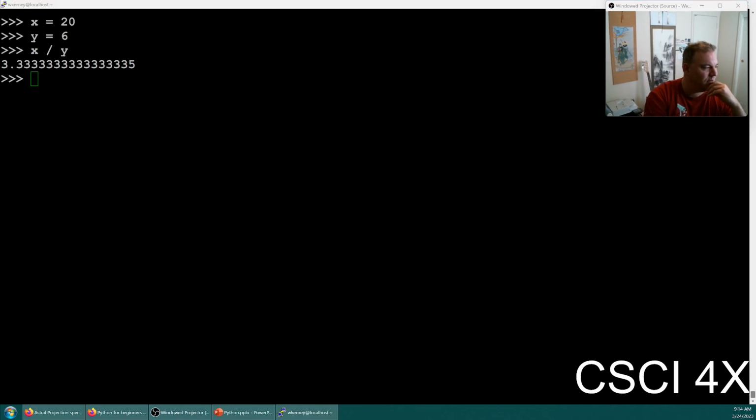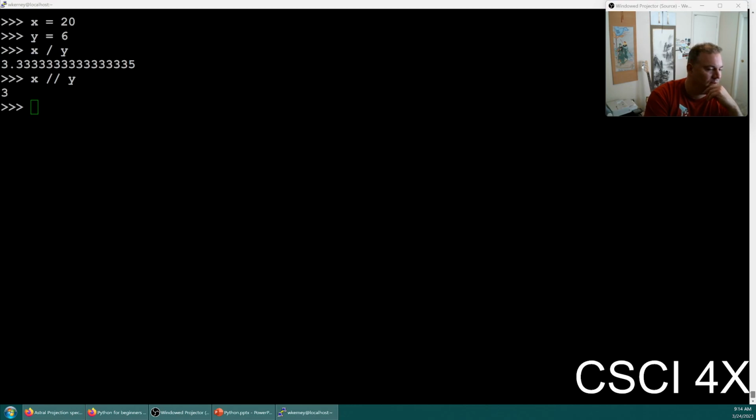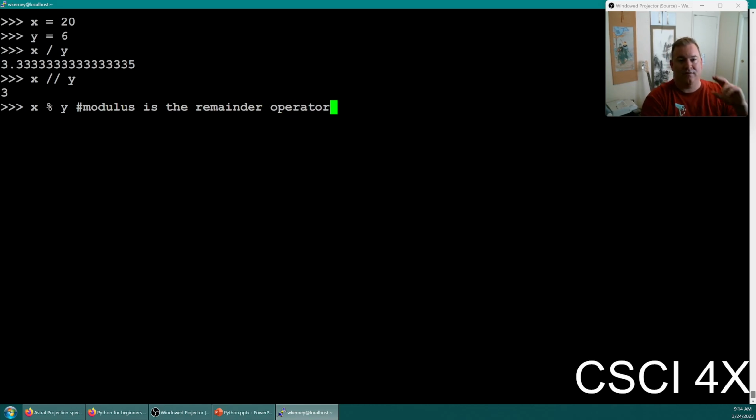The long division approach, though, in Python involves 2 slashes. So if you do 2 slashes, it'll give you a 3. And if you want to get the remainder out of it, you use modulus, which is the percentage sign. A lot of students think this means percentage. It doesn't. This means something called modulus. Modulus is the remainder operator. And so 6 divides into 20 3 times with a remainder of 2. Okay?